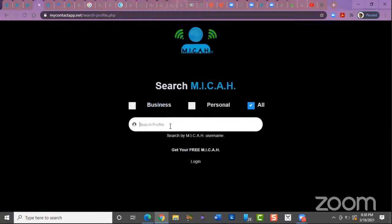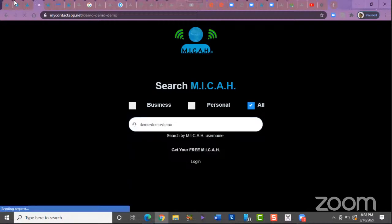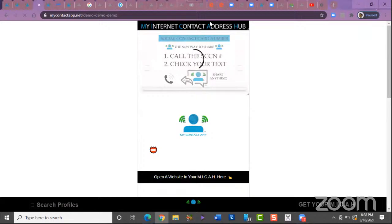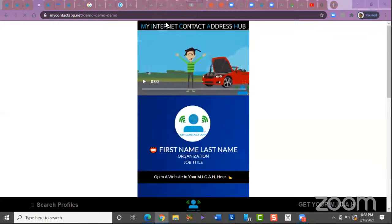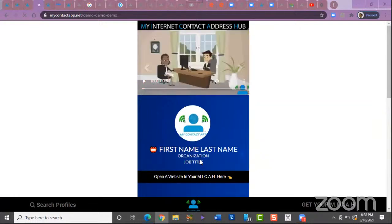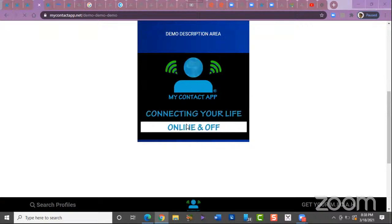But see, this is the search, right? So we can go in here and see any other demos hanging around. Somebody show me a demo. Okay, so let's see how that one looks. I'm showing you this because I want to show you some contrast, if you will, just for a second to deviate. This is still a basic thing. This is the header. There's the video slider. Here's your profile image, your name, title, organization. You can have a website put in here, your description, and then this will be a picture and such.